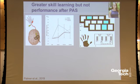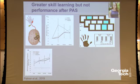So we know that we're getting some change in the activity in the region. And then after they do that, we have them actually practice on this serial reaction time task. Okay? And we look and see how their performance changes. And it turns out that the stimulation didn't have any influence on how well they could perform after the stimulation occurred. So there was no, at least in real time, evidence of a behavioral effect.